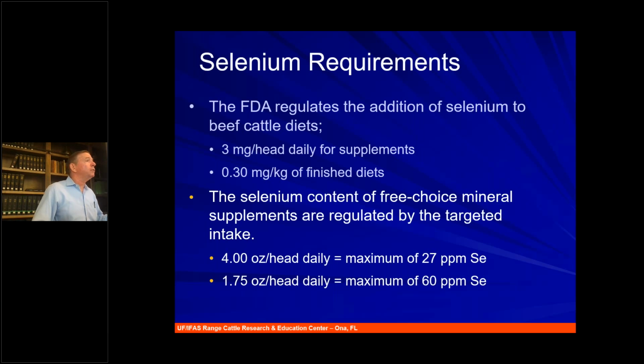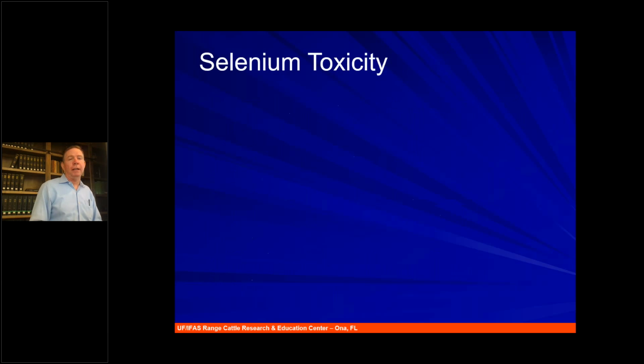So if you go around the country, north of here, the High Plains region, a 4 ounce a day mineral product is generally very common. That's when you'll see those products containing about 25 part per million selenium. You come further south, generally the better formulated products, you'll see greater amounts of selenium in them. For example, here we feed a product that's 60 part per million selenium, but we tag it for a targeted intake of 1.75 ounces a day. That's how we can put the 60 part per million selenium in it. That results in 30 milligrams of supplemental selenium a day, provided the cows are eating that targeted amount.